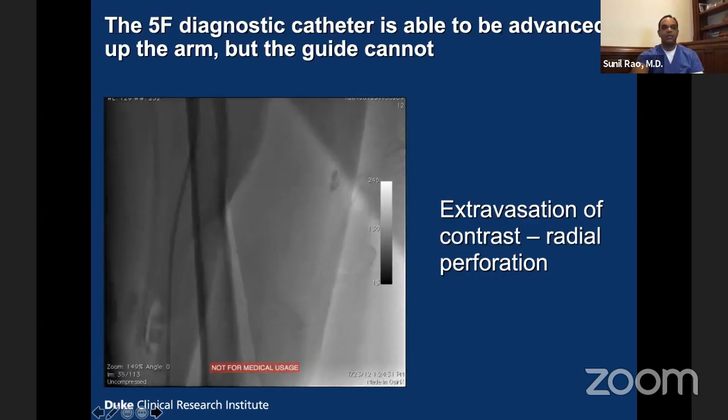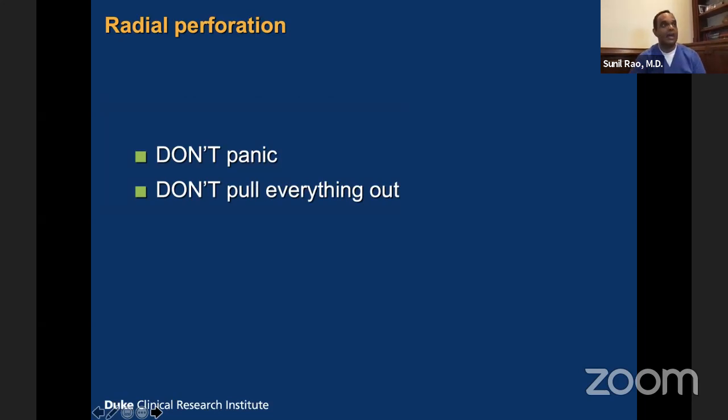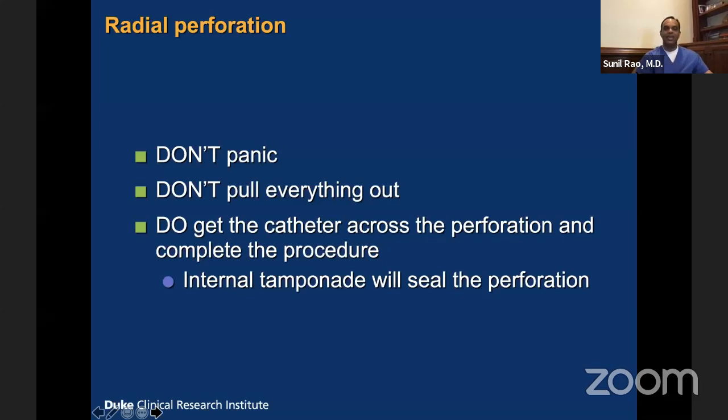Well, if you see a radial perforation, again, they look really scary. The first thing is don't panic. These are relatively minor complications as long as you keep your wits about you. Don't pull everything out. This is a common error. The reason you don't want to pull everything out is that if you can get a catheter across that perforation and complete the procedure, internal tamponade will seal the perforation. Almost always they will seal by the end of the case.